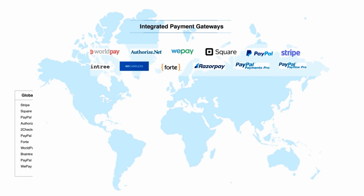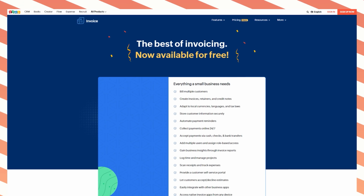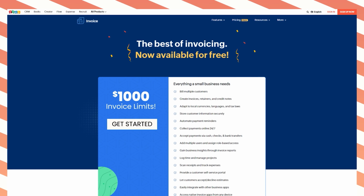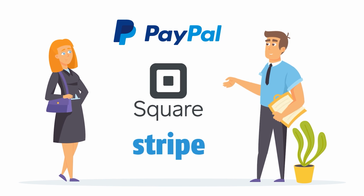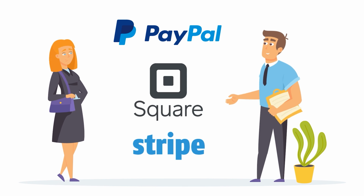And as integration is one of the essential features, Zoho integrates with several products like QuickBooks Online, Stripe, Slack, Office 365, and G Suite. But I've observed that Zoho Invoice integrations may be limiting for some small businesses. And when it comes to cost, businesses can access Zoho Invoice's features for free, but invoices are capped at $1,000 per year. And since payments accepted through Zoho Invoice are made through third-party apps like PayPal, Stripe, and Square, transaction fees vary based on the terms of your selected payment gateway.